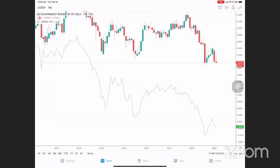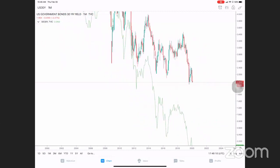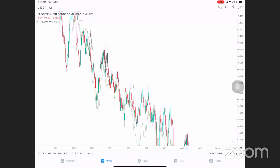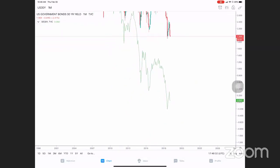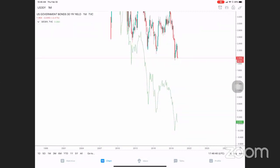Okay, so this is about as far as we can zoom out. Crunch this down a little bit. The green line again is the German yield, which famously went negative last year. And now it's back on track to go negative once again. It's sitting right above zero. So what a joke. You go lend $1 million to Germany. Over the course of 30 years, you get paid $1,000 back. So why on earth would you buy that bond?